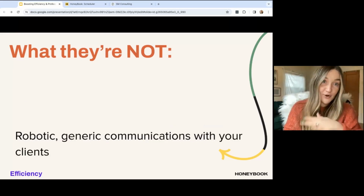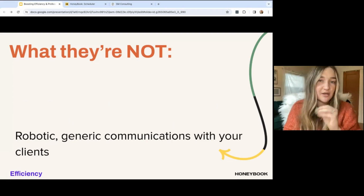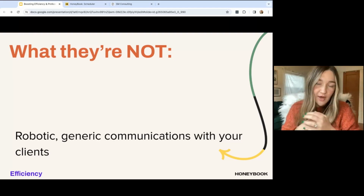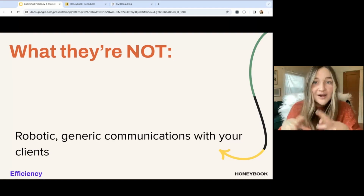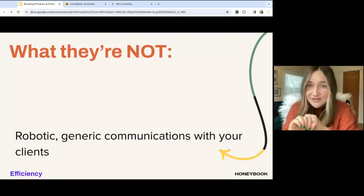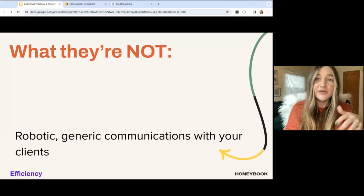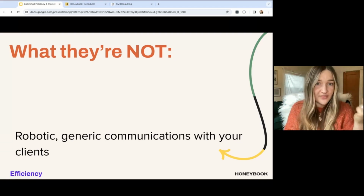So let's talk about what they are not, right? They are not going to be this robotic, generic communication with our clients. We've already kind of touched on it, but these well thought out automations are actually going to offer our clients proactive, personalized communication that is going to set you heads and shoulders above the rest of the crowd while also giving you more time back, right? So now that we're feeling really clear on what they are, let's discuss how we think we can use them.